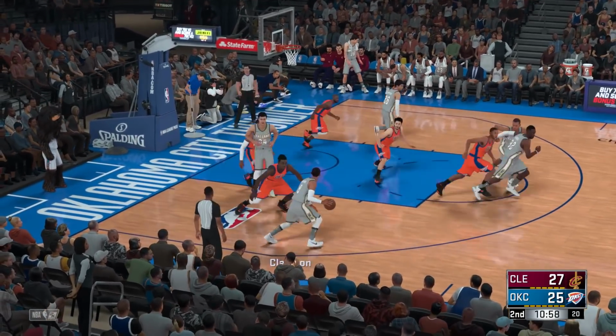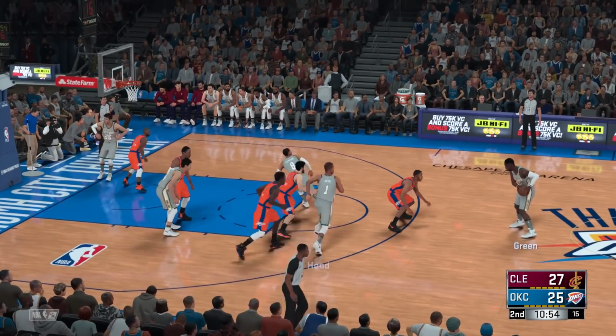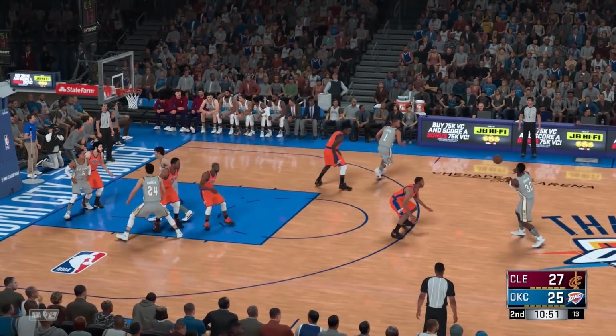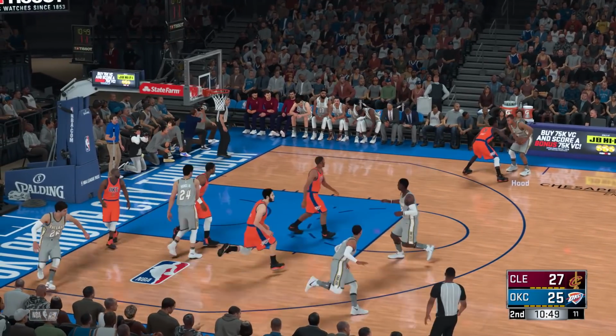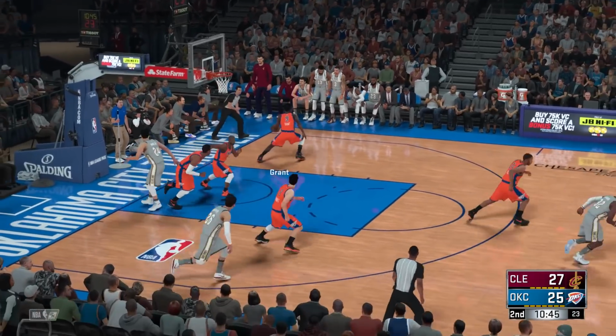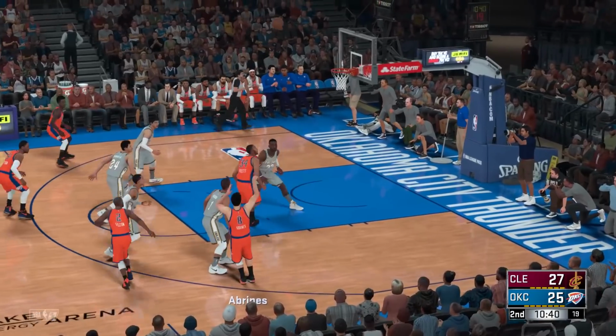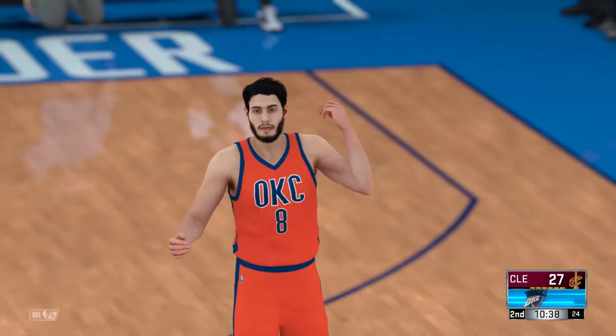Just over 1 minute has passed here in the second quarter. Clarkson passes to Hood. Green, the screen. Here's Clarkson, and it's off from three-point range. Oklahoma City shooting so far very efficient all around, about 55%.